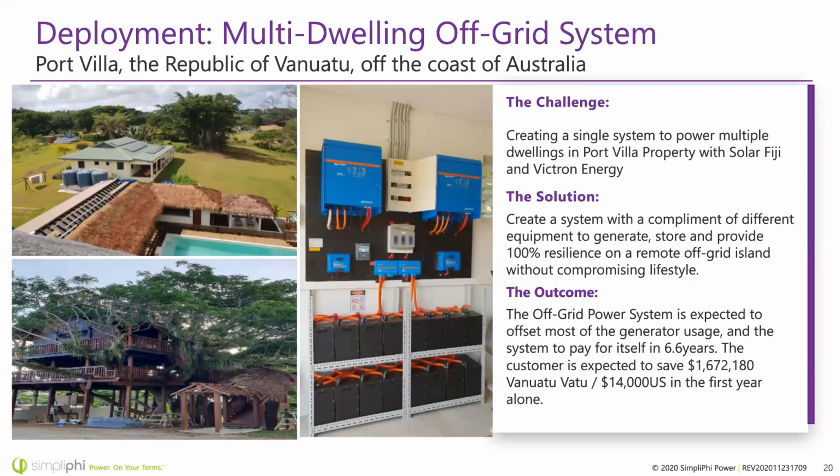So this is another prime example of logistics meeting functionality, meaning we can get into remote locations or densely populated urban centers with a small footprint and provide a large amount of power. So the end result there was the customer expected to save roughly 1.6 million, or 14,000 US, just in the first year alone. So it's a significant savings. Again, another big bonus for them that's going to last well over a decade and bring power to their remote location.